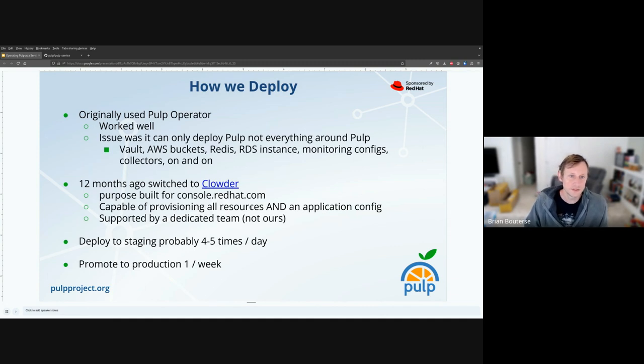How we deploy, so we originally used the Pulp operator, and the Pulp operator is really great for a lot of usages. It worked well for us. But the issue that we ran into was it really is focused on Pulp, and it doesn't do a lot for us in terms of everything that's around Pulp.